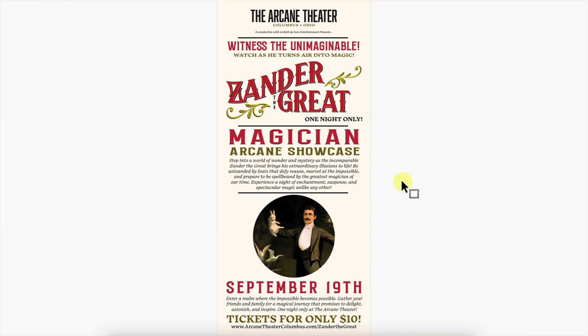All right, so this looks fantastic. I'm going to let you know what I saw first as far as information hierarchy. I saw Xander the Great first, which is wonderful. That's a great focal point. My eye jumps down to the image then, which is also another good focal point. It's the most contrasty item on the poster. Then it goes to Magician. Then it goes down to September 19th. Then maybe to Tickets or Witness the Unimaginable. It's kind of teetering between those two. So I think that having your logo be the biggest is the best idea.